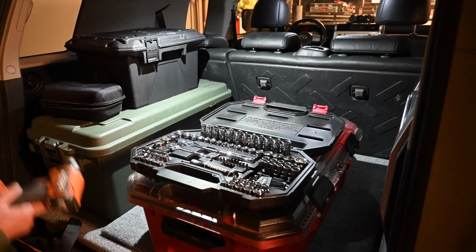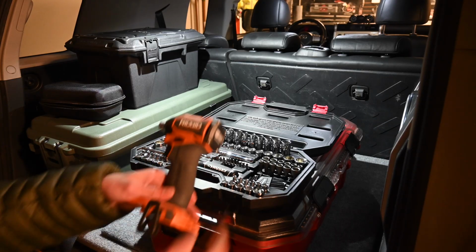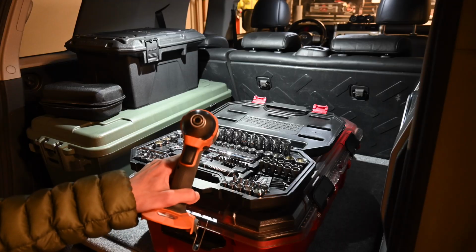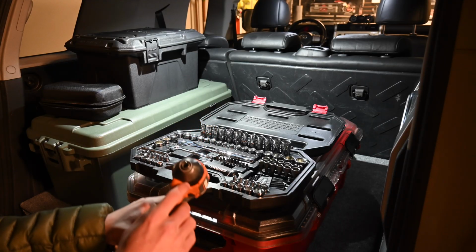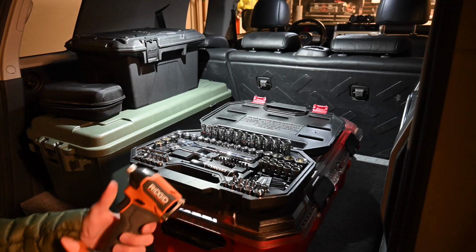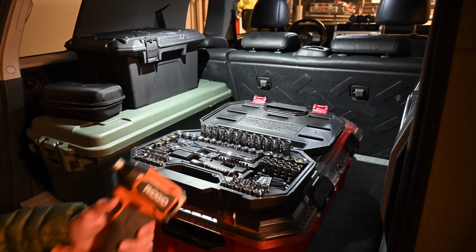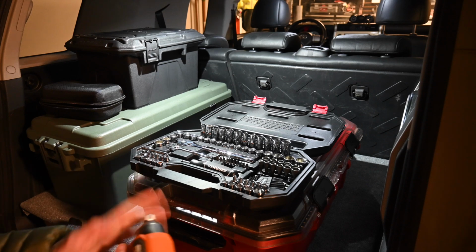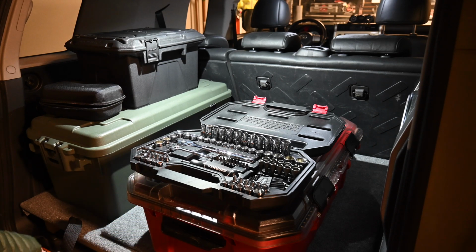So I'll just take out my impact here. It's just a Ridgid, I'm looking at getting a bigger one so that I can have a bigger drive on the end of this, but for now, this is good enough. I can run all of these because I have an adapter for the drill, and you never know, you might need that drill power in the future if you run into an issue on the trail.